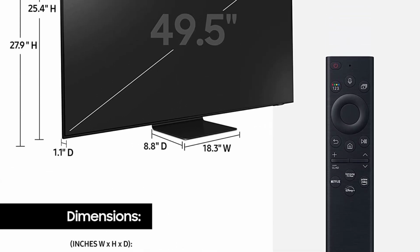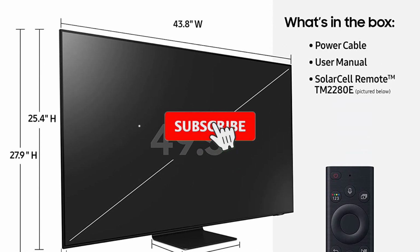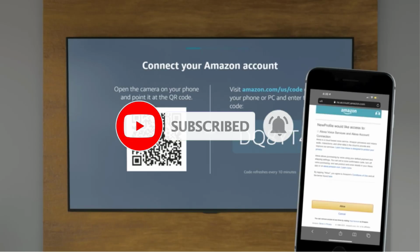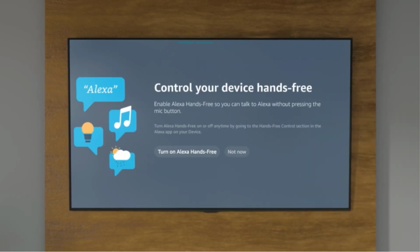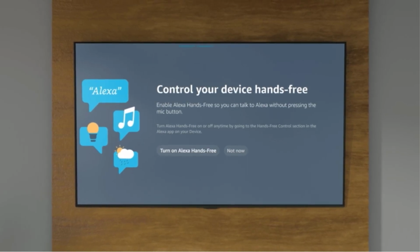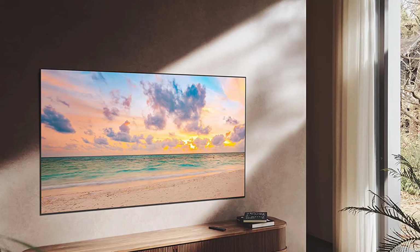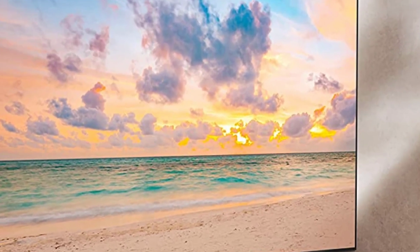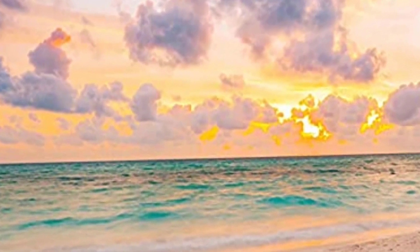It also has a wide viewing angle, which is great if you have a wide seating arrangement or if you like to move around with the TV on, as the image doesn't fade or look washed out when viewing it from the sides. As far as smart features go, it's identical to the S95B, with the same great Tizen OS interface. There's a huge selection of streaming apps, and the remote makes it easy to find your favorite content thanks to its built-in support for different voice assistants.